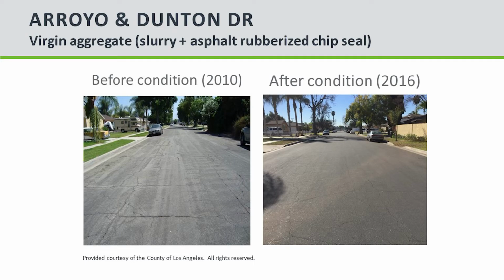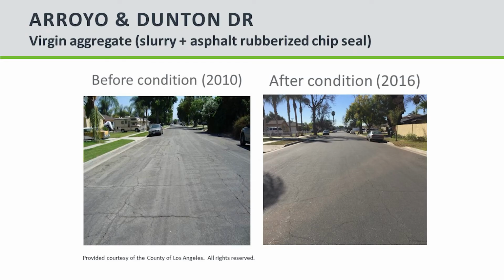They have a few before and after pictures, and I'm not sure how much they tell us. This first set shows virgin aggregate as a surface treatment, in this case a slurry and asphalt rubberized chip seal, representing the after condition placed on that pavement that shows the before condition.